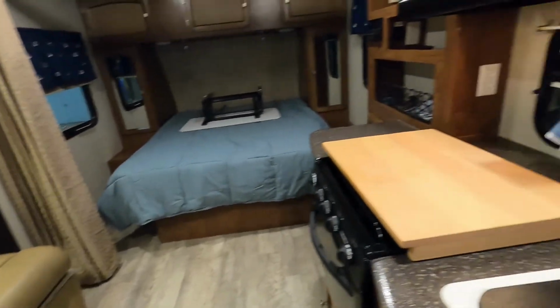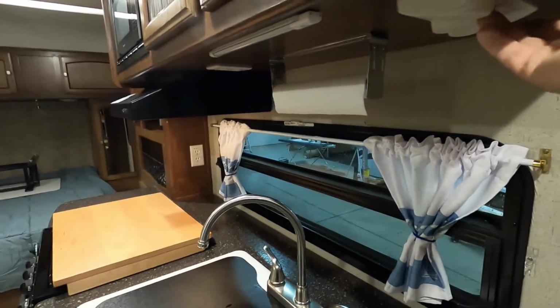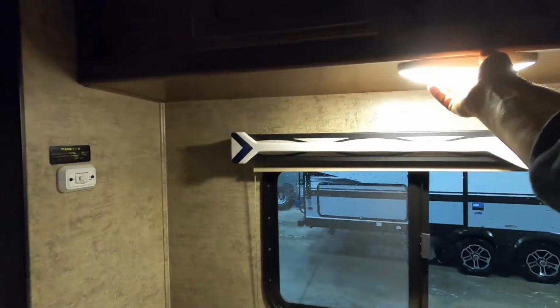Let's act like we're getting ready to leave the campsite and close the unit up. So first thing I like to do is walk through and shut off all my lights so that I can see any accent lighting I need to shut off by hand. Now I can come back to my control panel here and turn them on and see what I'm doing.